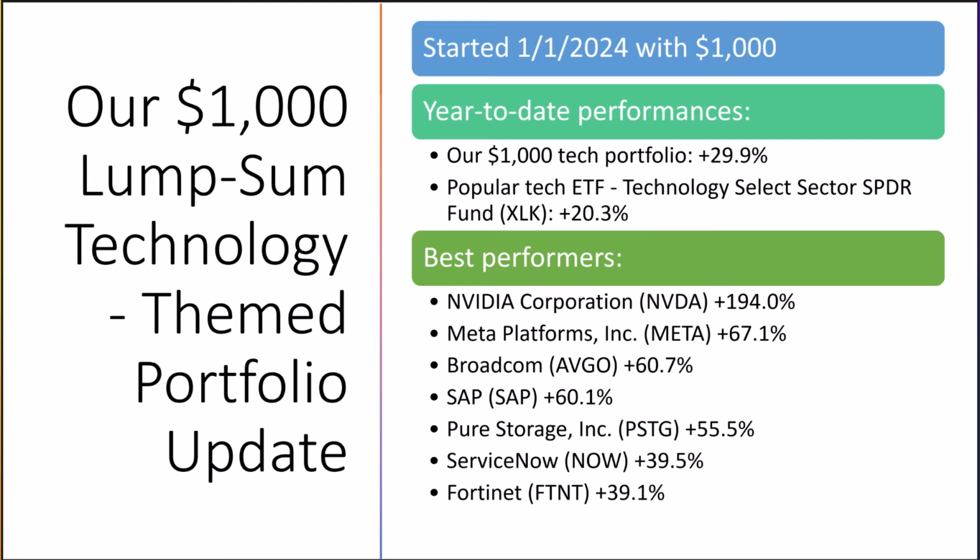So far, the portfolio has increased 29.9% in a little over 9.5 months. In comparison, the technology ETF with the ticker symbol XLK is up 20.6% over the same period. Best performers so far are NVIDIA Corporation, 194%, Meta Platforms, 67%, Broadcom, 60.7%, SAP, Pure Storage, ServiceNow, and Fortinet.